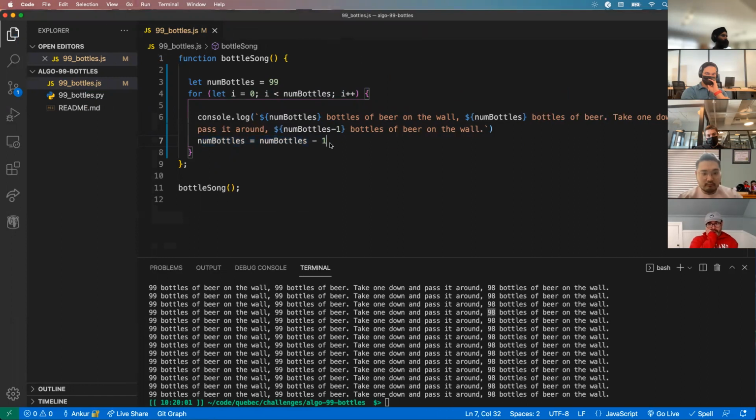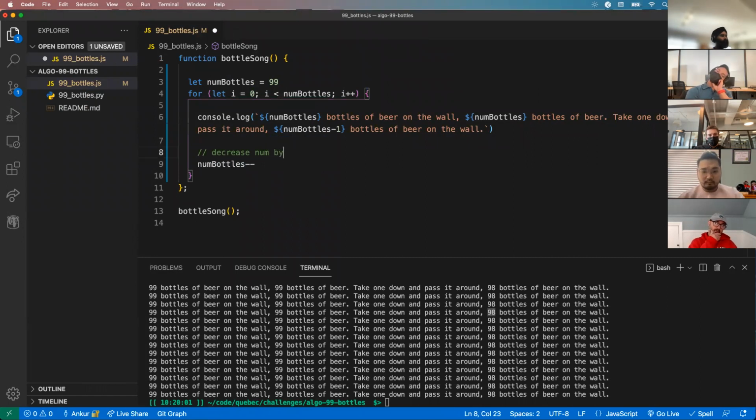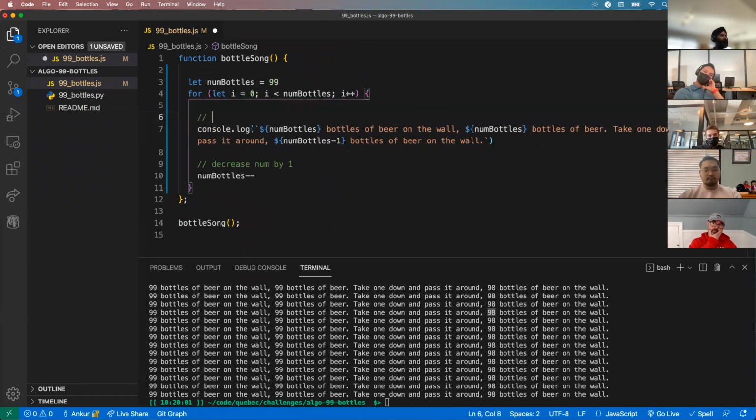I'm going to write the shortcut way just because we didn't do it the first time. We do num minus minus. Again, this is the same thing as what I wrote before. It's going to decrease the value of num bottles by a value of 1. Okay, so let's write some comments. I just want to make sure we're good on here. So decrease num by 1, and this is print output. All right, cool. I think that makes sense to me.